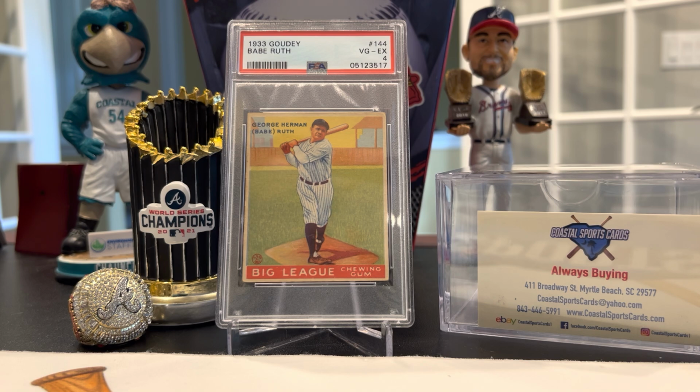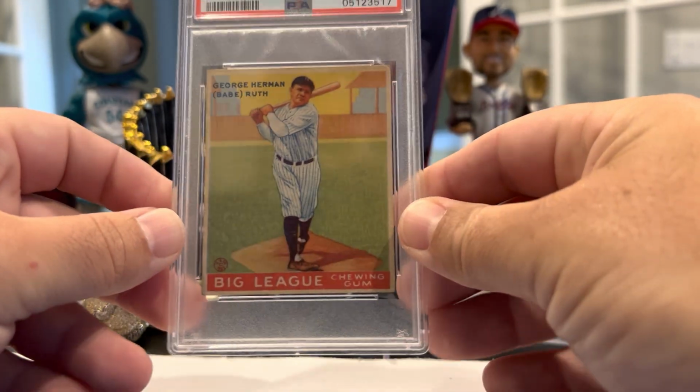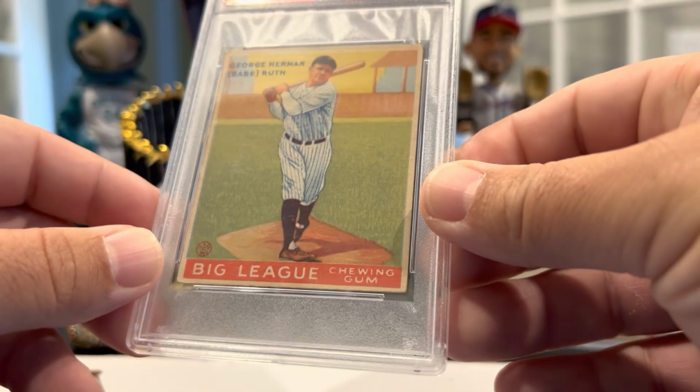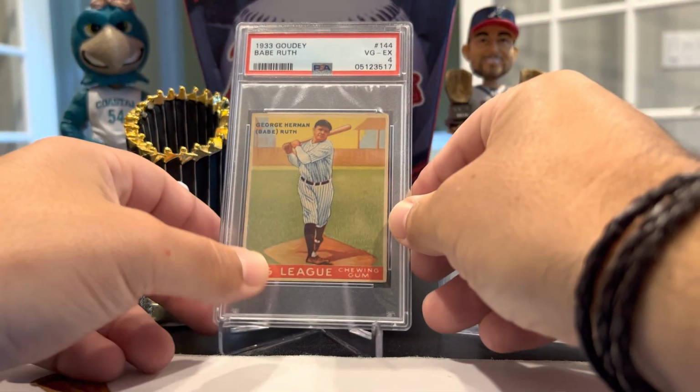So Ruth was also elected to the Hall of Fame, as everybody figures. But not only was he elected to the Hall of Fame, he was one of the first 5, which I think was Cobb, Mathewson, Ruth, Walter Johnson, and I think there was one more, maybe Eddie Collins, the inaugural 5 elected to the Hall of Fame in 1936. So I could go on and on about Babe Ruth. Definitely one of my favorite players, an iconic player in the sport, and this is definitely one of my favorite cards. So I appreciate you guys tuning in and checking this card out. We'll bring you some more over the next few weeks.